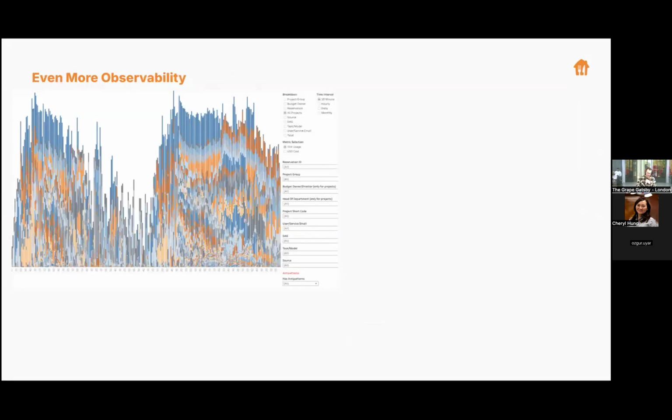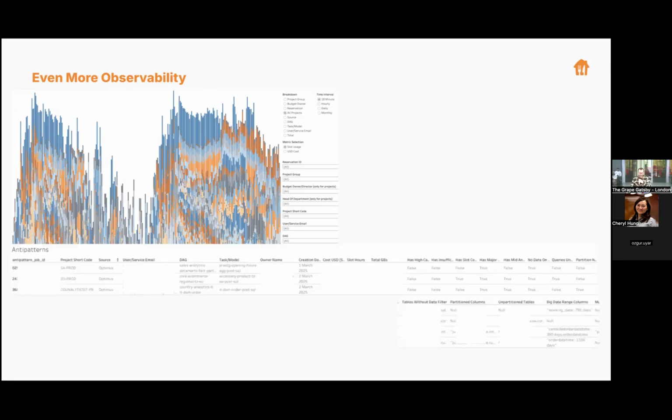So let's go back to that original dashboard. Think about maybe yourself or your team, and you see something costing a lot on this graph. Imagine you highlight this area, and then it brings you this at job ID level. What the DAG was, who executed it, what the query was, what the cost metrics were, and what the optimization gaps and patterns were for that individual job. So you can download this, export it to a Google Sheet and start working on it.